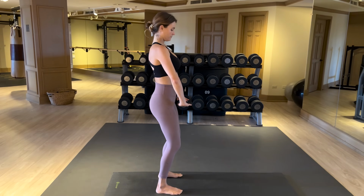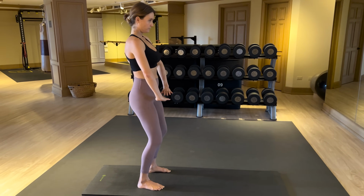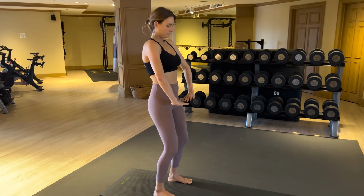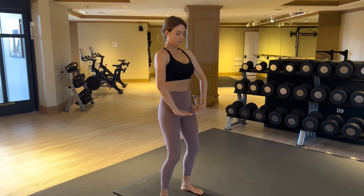Align your ears over your shoulders and your shoulders over your hips. We'll start with 2 breaths. Inhale through your nose, expanding lower, then middle, then upper ribs. And then exhale out your mouth as you press your palms down and really lengthen your waist.